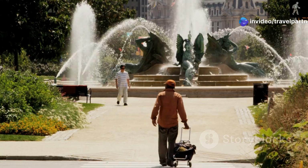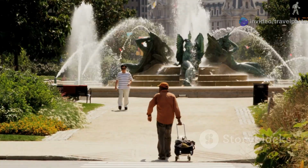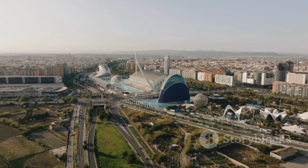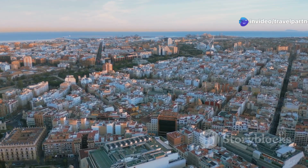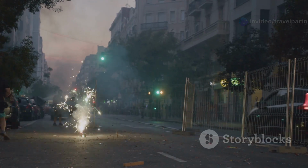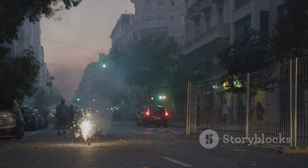Turia Gardens is the perfect place. A destination that caters to all interests and needs. It's like the green heart of Valencia, the city's central park, providing a vital green space for residents and visitors alike. It shows how strong the city is in its ability to adapt and transform challenges into opportunities, and how people there stick together. A testament to the community spirit and resilience of Valencia.